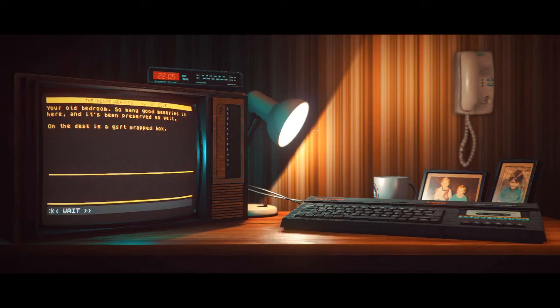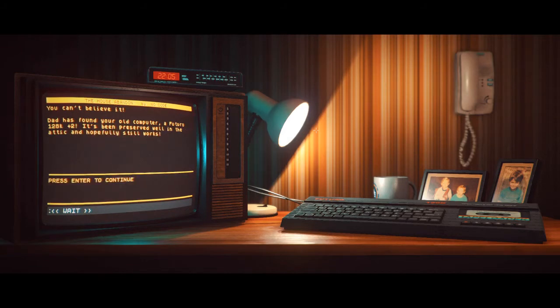I thought you guys forgot. Oh. Shouldn't have. Open gift. You unwrap the gift excitedly. You can't believe it. Dad has found your old computer, a Futuro 128K plus 2. It's been preserved so well in the attic and hopefully still works.